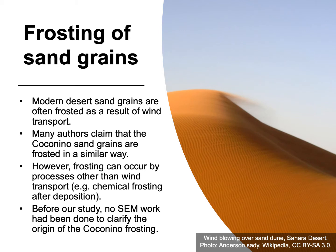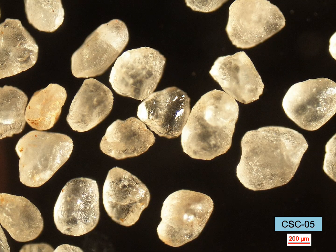In our searches of the literature, we discovered that nobody had published any scanning electron micrographs of the Coconino sand grains in order to try to clarify the origin of the frosting in the Coconino. And so again, this became a focus of our research. Here you can see a light microscope image of Coconino sand grains from Cave Spring Campground. The sandstone at this location wasn't very well lithified, so it was much easier to disaggregate the sandstone and to separate out the sand grains.